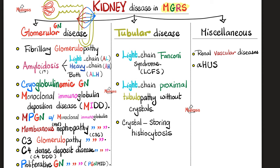Then tubular diseases. Some of them have light chain Fanconi syndrome. Fanconi means I've destroyed the proximal convoluted tubule, okay? I can also destroy the proximal tubule without crystals. Or I can have crystals called crystal-storing histiocytosis.